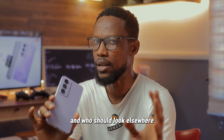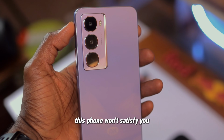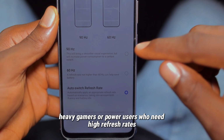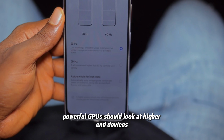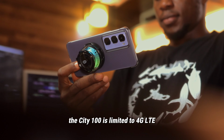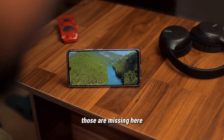And who should look elsewhere? If you want top-tier cameras or flagship-level performance, this phone won't satisfy you. Heavy gamers or power users who need high refresh rates beyond 90Hz or more powerful GPUs should look at higher-end devices. If you want 5G connection, the CT100 is limited to 4G LTE. And if you want wireless charging or NFC, those are missing here.